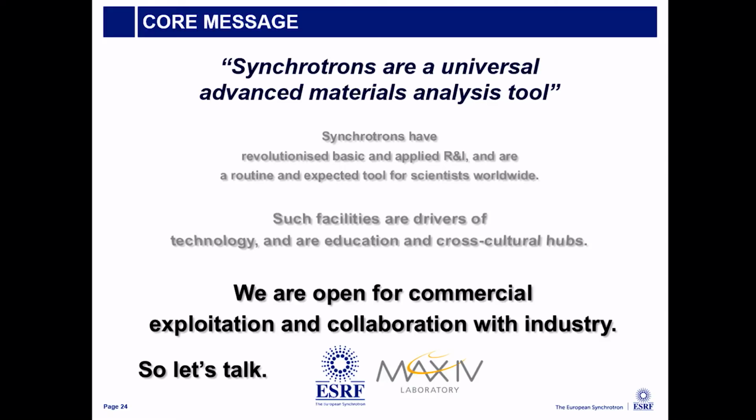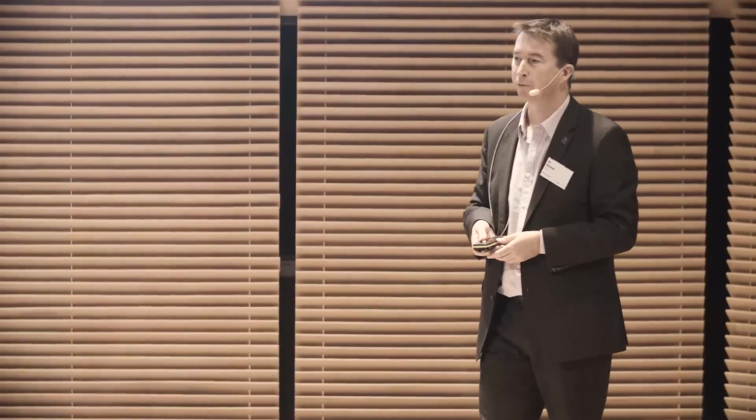It's not easy for us because it's not easy for us to understand your world. Max 4 has an advantage because Thomas here is ex-AstraZeneca and has a great insight into what you guys need and what we can do. But we are open and we want to collaborate, and we're here to try and understand more and to talk with you and see what more we can do for both ESRF and Max 4.